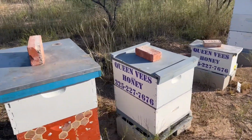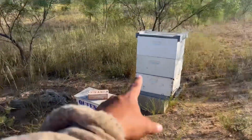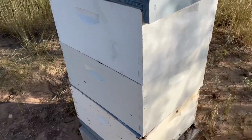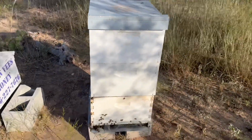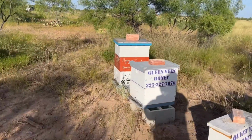But I'm gonna let y'all tag along. These ones are a little feisty sometimes. Well, actually this one and that one are a lot better genetics, but you can see it's tilted a little bit over. I don't know if that's the weight or what, but let's get them pulled and go to the next yard.